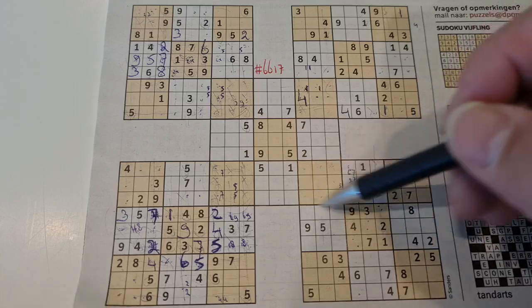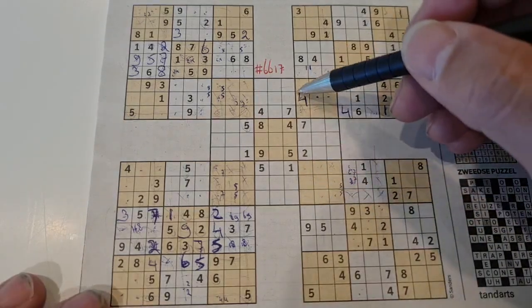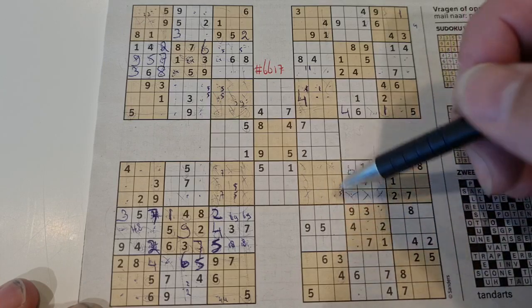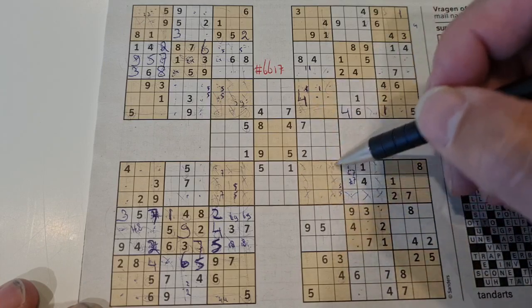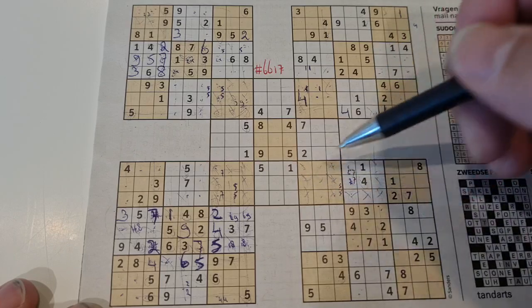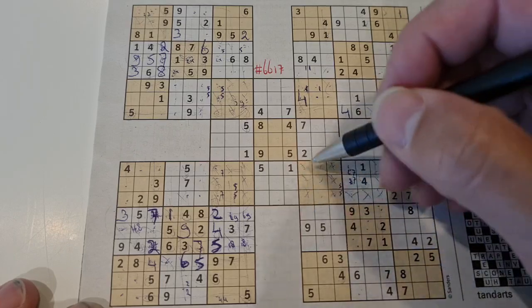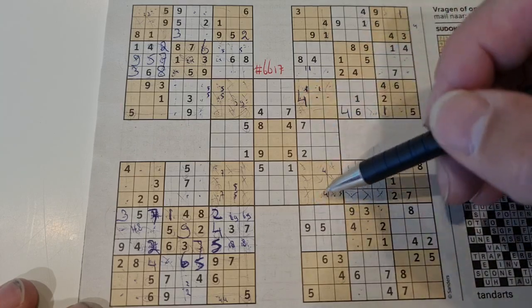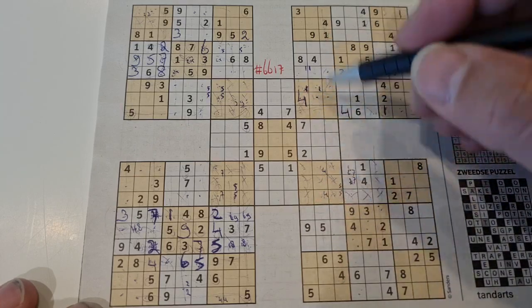Four. One of the missing numbers in this big square is number four. We have a four in this column, so no four in these three boxes. We have a four in the third column, so no four in those three boxes. And we have a four in the second row, no four in those three boxes. So the four in this big square could be here, could be there. Four in this column, four in one of those two boxes in the column next.